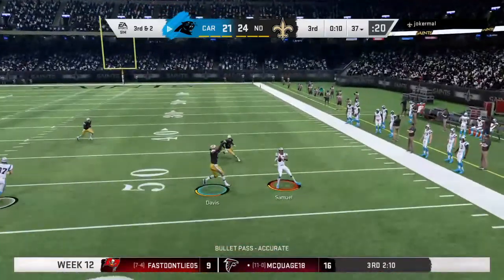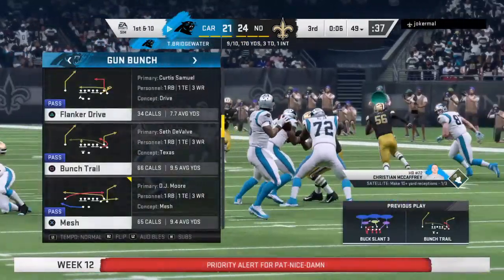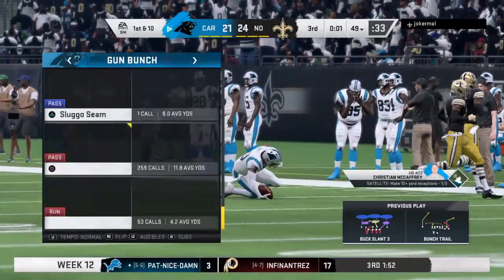Bridgewater completes it to Samuel. The Panthers have the first. It's a gain of 12. And the Panther first.